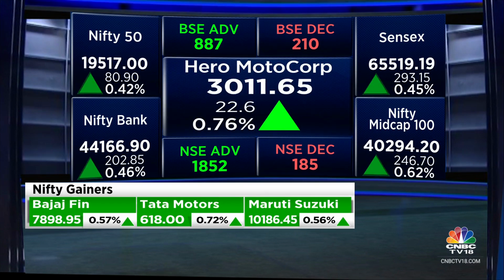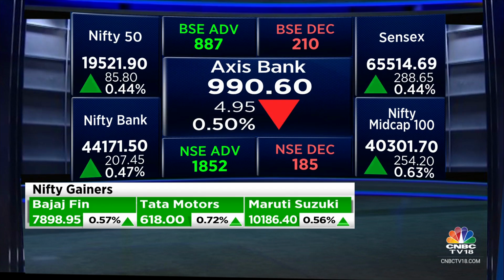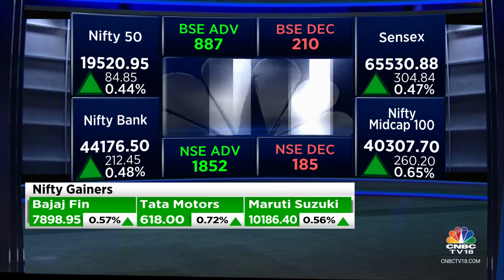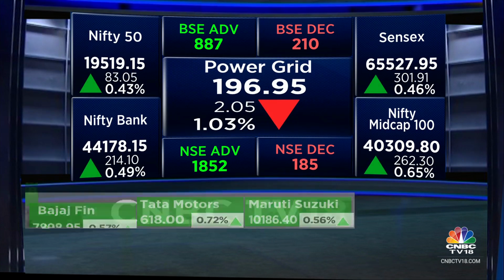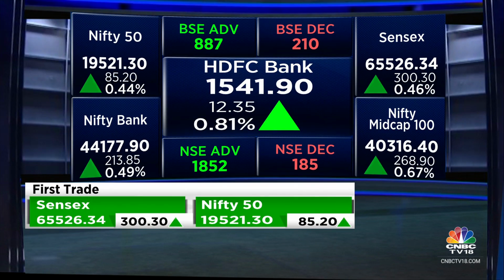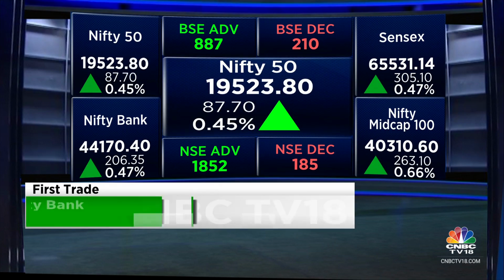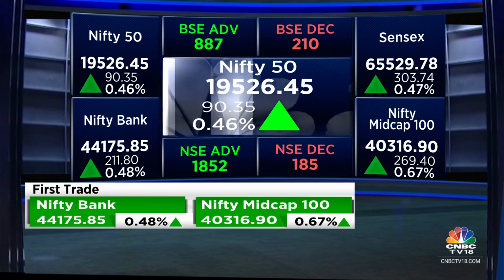On the downside, you have Divis Labs, Axis Bank, Bharti Airtel, Power Grid that are all trending in the red right now. HDFC Life and SBI Life are also in the red, and Apollo Hospitals is a tad bit soft as well. Otherwise, it's not a bad-looking screen at all. The Nifty now holding on to 19,500 with ease, and the Sensex is up over 300 points. Advance decline ratio also well in favor of the advances.